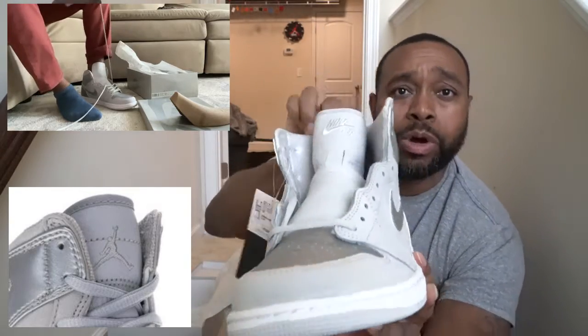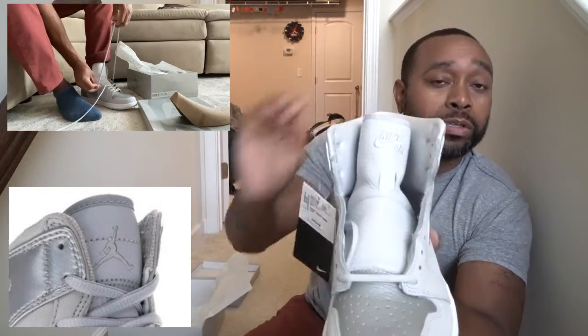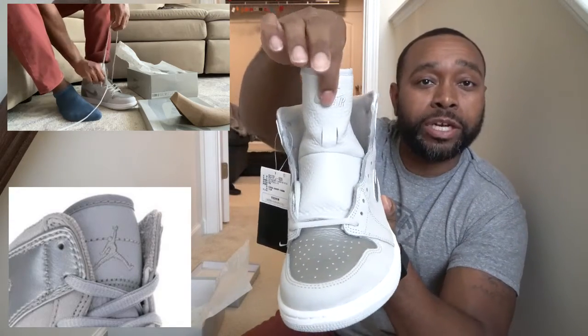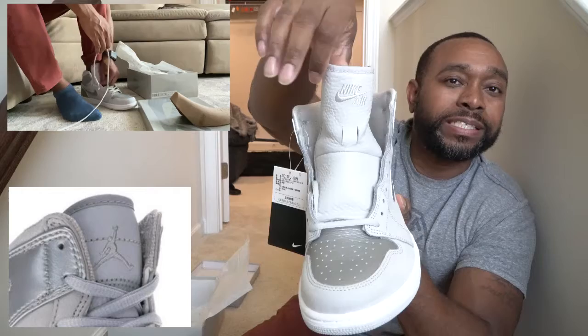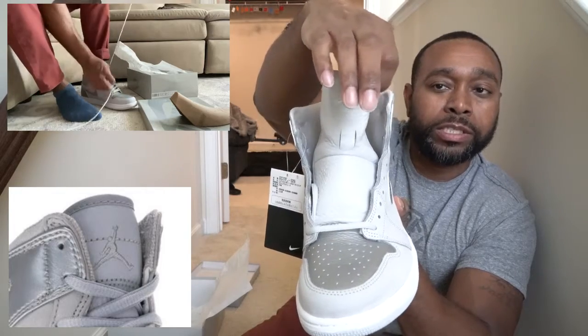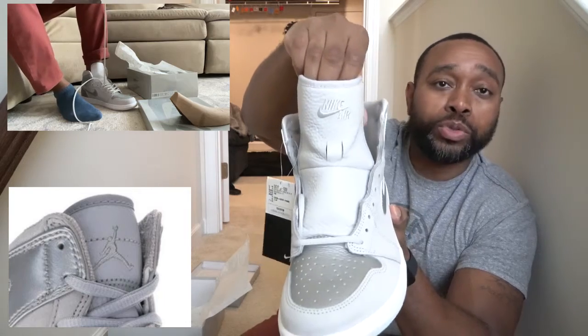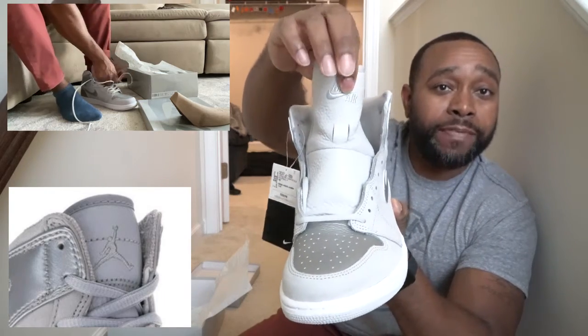So the 2001 version had a tumbled leather tongue also, but instead of Nike Air on it, it had the Jumpman logo here. And then there's like 3 stitchings going through, like there's stitching going through here, and then 2 double stitches going through the bottom of the Jordan Jumpman logo. Here you just have that Nike Air.